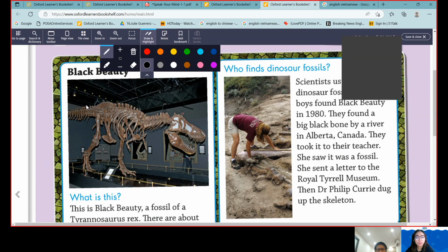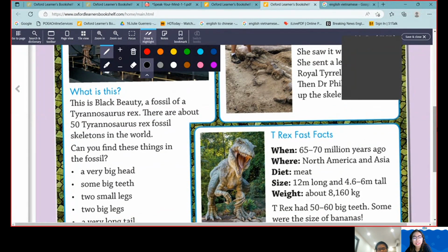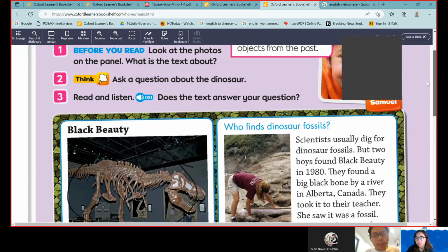Have you seen this kind of fossil before? Yes, I have. I have seen this type of fossil before. Wow. So where did you see this kind of fossil? I have seen this type of fossil in a dinosaur museum. I see. All right, so now we're going to listen about Black Beauty. So the name of that fossil is Black Beauty.